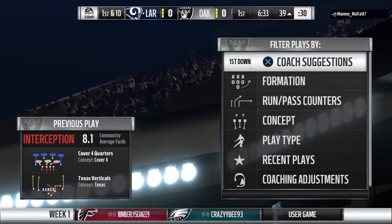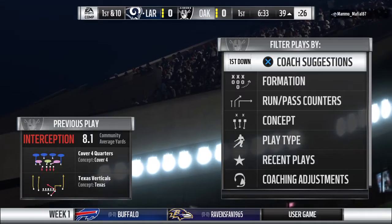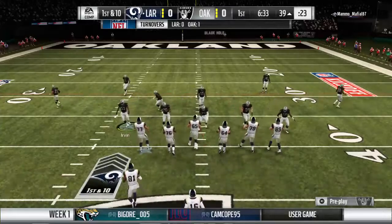First drive, first interception thrown. And that last one, that hurts. So from the 39 now, they'll come up on a 1st and 10.